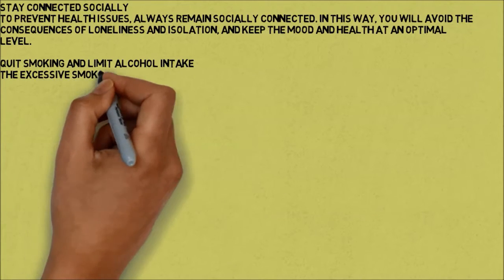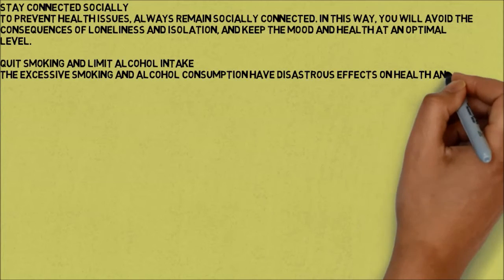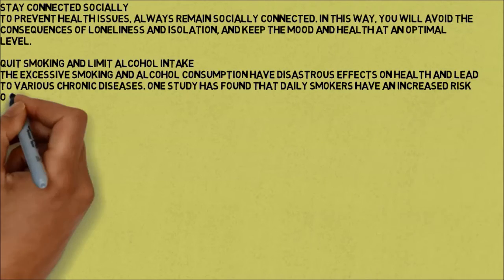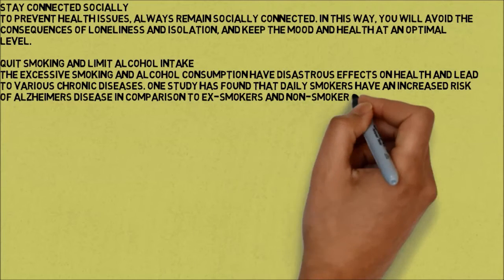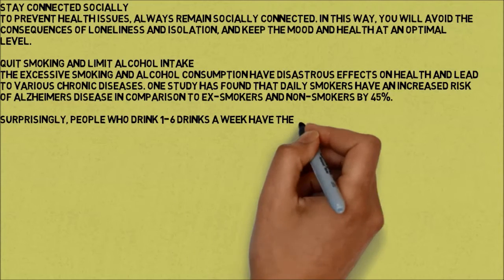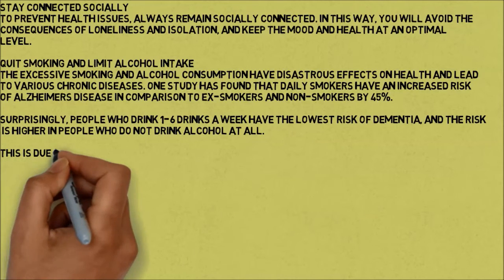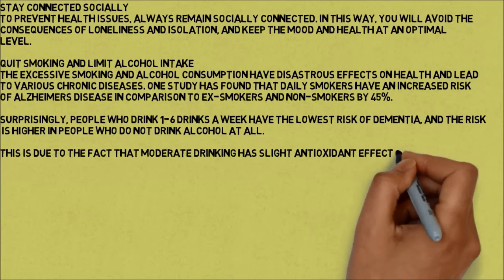Excessive smoking and alcohol consumption have disastrous effects on health and lead to various chronic diseases. One study has found that daily smokers have an increased risk of Alzheimer's disease in comparison to ex-smokers and non-smokers by 45%. Surprisingly, people who drink 1-6 drinks a week have the lowest risk of dementia, and the risk is higher in people who do not drink alcohol at all. This is due to the fact that moderate drinking has slight antioxidant effects, especially red wine.